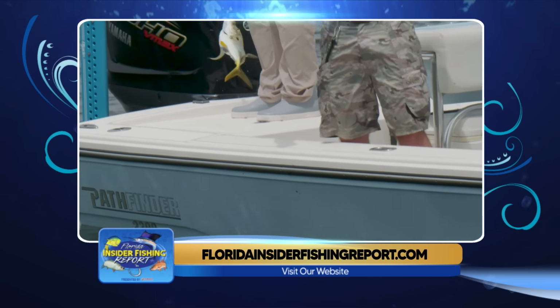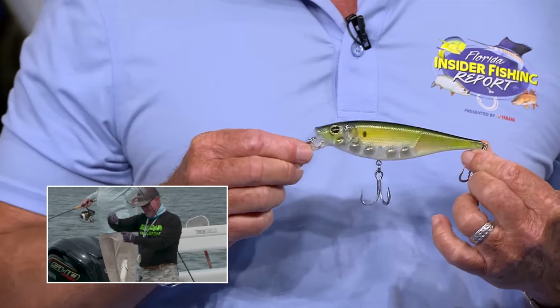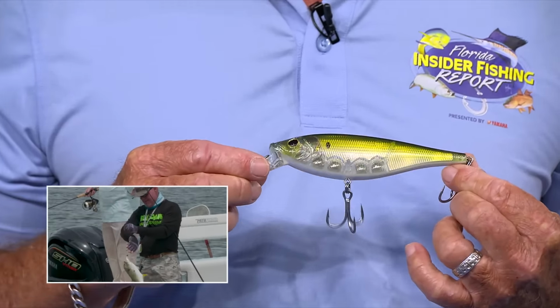And so a large jig or a big plug that imitates a mullet or a greenie can be a really great thing to throw out there, and you can hook into one of those big powerhouse jacks.